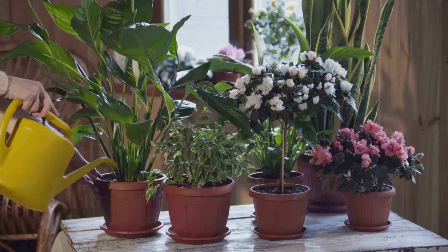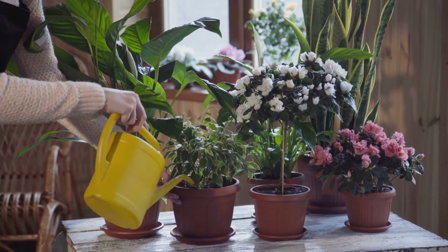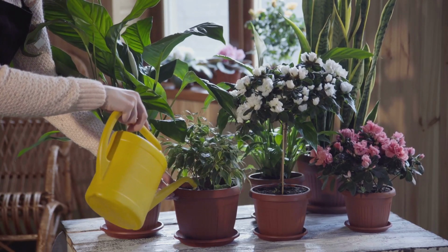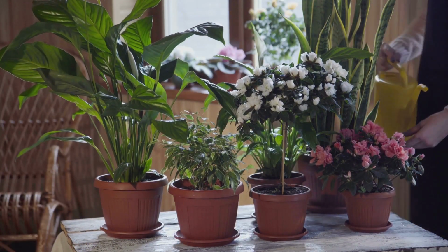This technique is particularly effective for container plants and sensitive species that prefer consistent moisture over flood and drought cycles. It's like creating a personal irrigation system for each plant using nothing but frozen water.